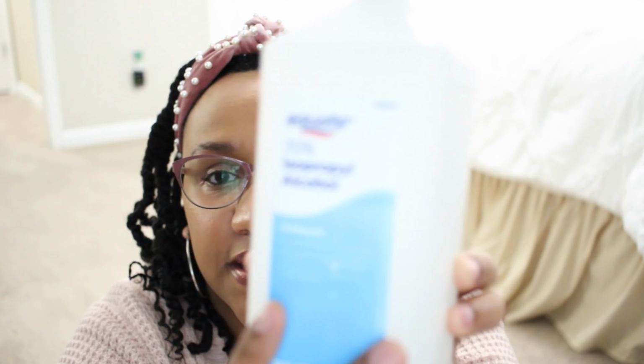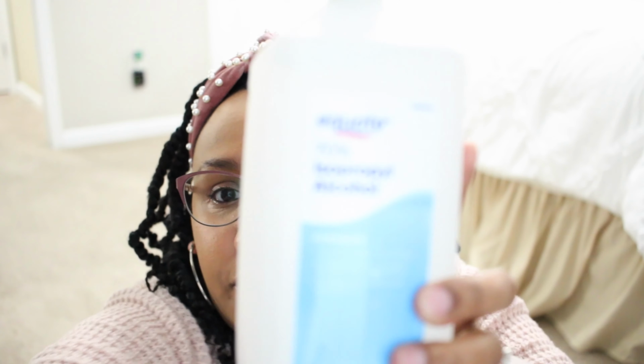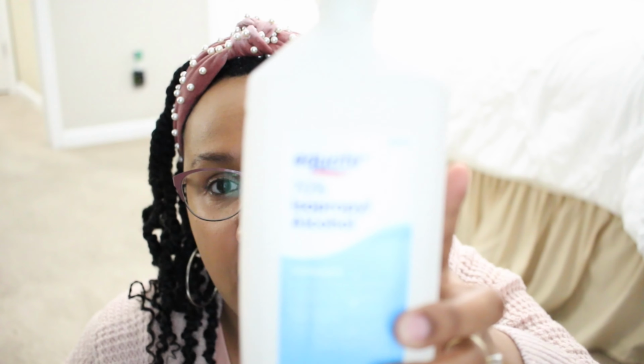Let me see if I can focus on this. But sorry, I have focusing problems, you guys. I get this from Sam's Club and Costco, and I buy this in bulk as well because that's what I use in my DIY cleaner. You'll be surprised. You really don't have to go out to the store and buy that many cleaners. I kind of, in a way, have cut back from what I used to buy.